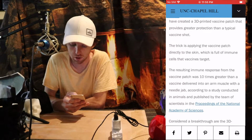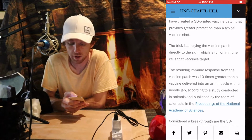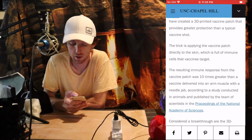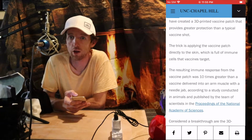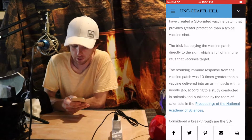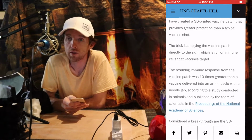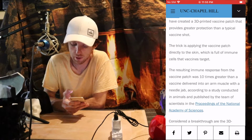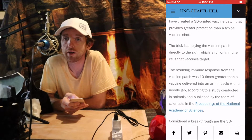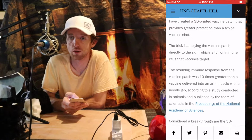And you can see a picture here of the vaccine patch on someone's fingertip. So like I said, it does appear to look like a resin 3D print. Not sure if that's exactly what they used. And it is quite small. So it'd be interesting to see how it gets implemented onto a person's skin. It says it can be customized to develop various patches for different diseases: flu, measles, hepatitis, or even the latest pandemic. So this article is implying that the patch offers greater protection than a typical vaccine.